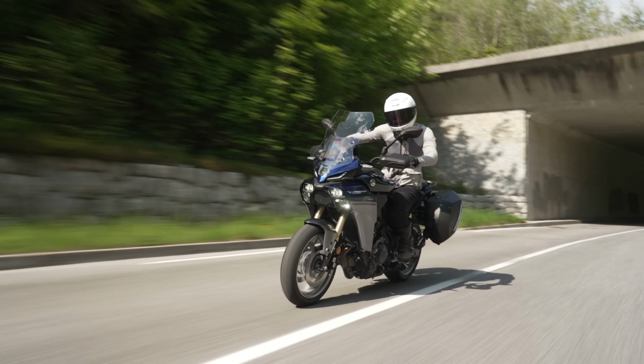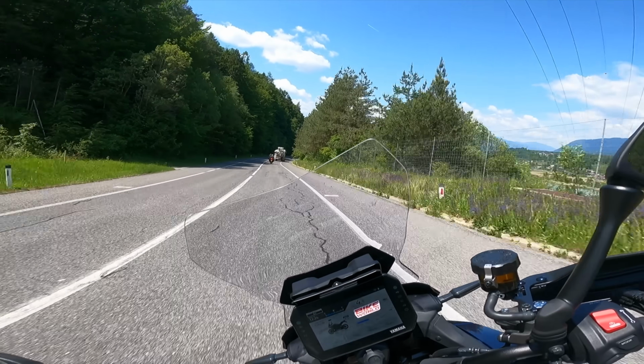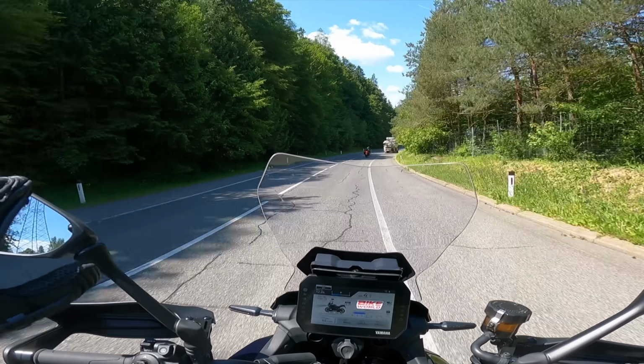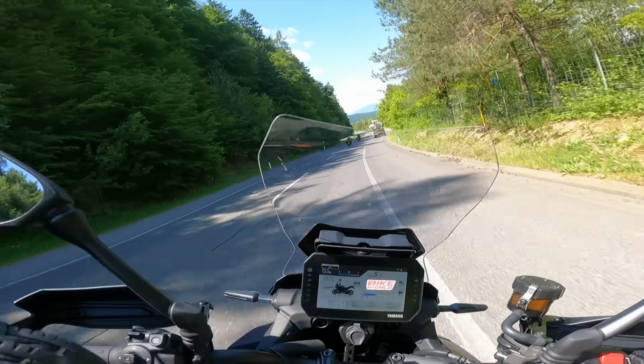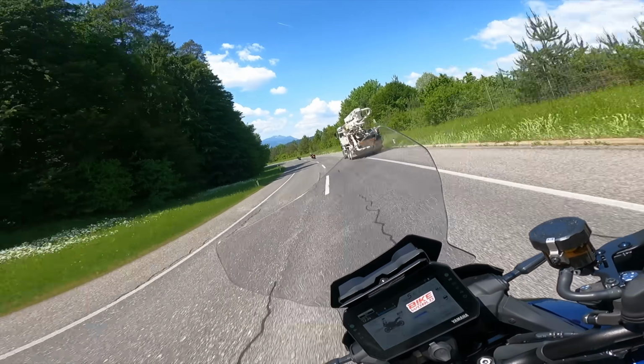It's quite a clever system that works with the angle of the bike as well, and it's a matrix so that it shuts off a little bit depending on what the object is in front, so you don't put any glare in their mirrors. And let's just get around here.